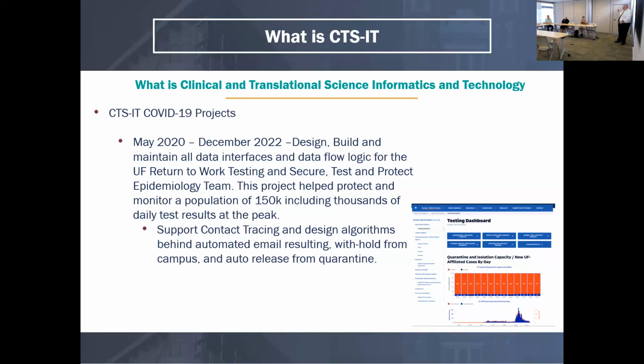And then we were collaborating with the people from PeopleSoft and the ones that run One UF and all the student systems. They had never done medical work before, and there were all kinds of things we had to work out to keep the barriers so that we were just sending pieces of information that they needed without sending test results. There was a lot of work there.